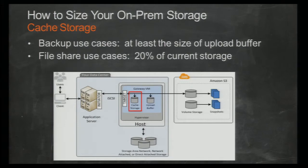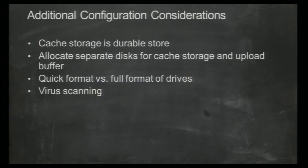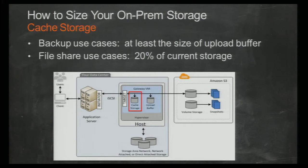You can always add more cache storage. You can't remove cache storage. And the reason is because your cache storage is your durable store of data. So if we look at the path that data takes when it hits the gateway, we store it on your cache storage disks, right? And then we acknowledge the write back to your application. Right? So it's not like we're writing it to S3 and then acknowledging the write. That happens transparently in the background.